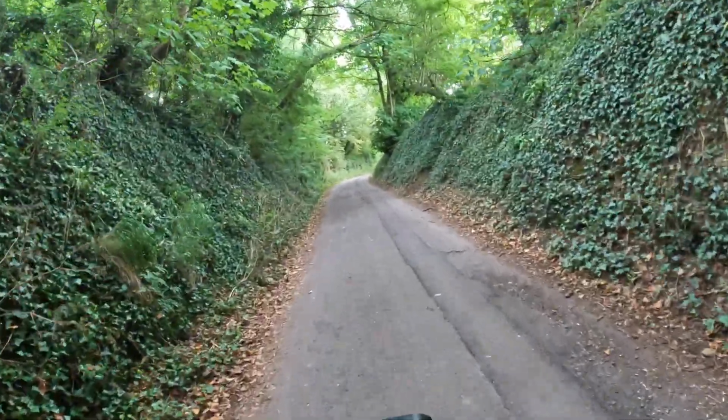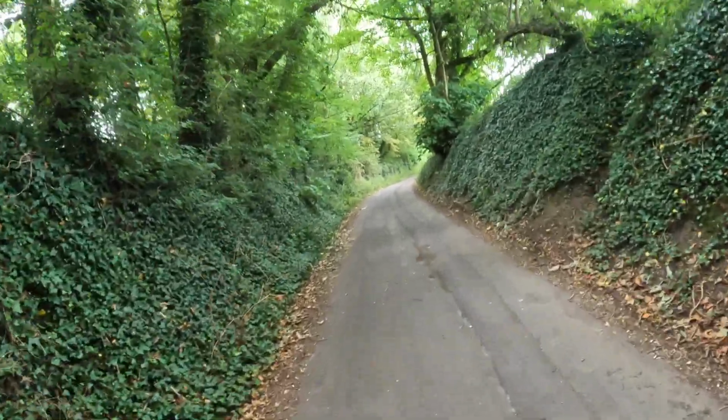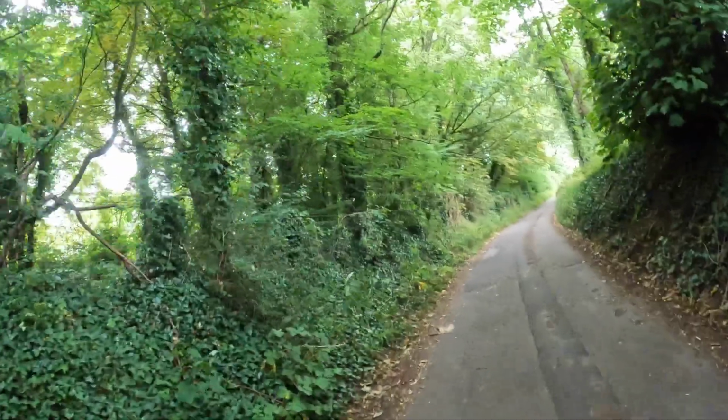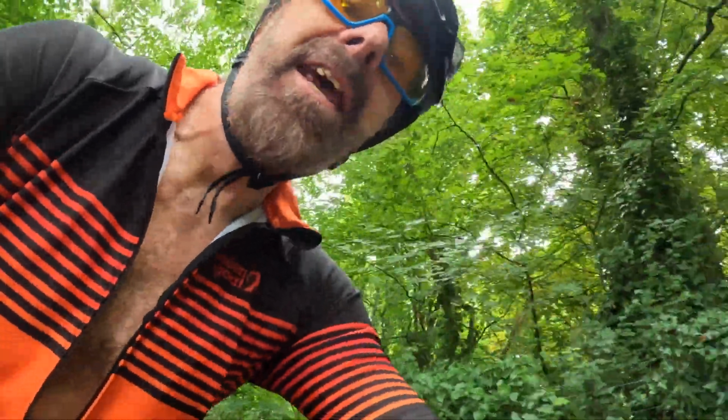I must say, it was flat tonight on the canal, but it's made up for it since. Komoot's kindly diverting me down all these little side lanes, which tend to be twice as steep as the main roads. Never mind.